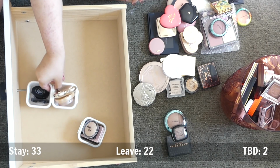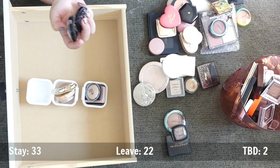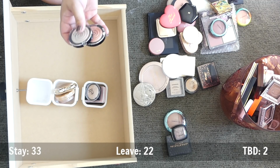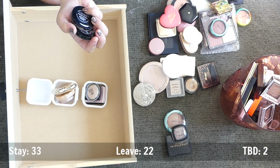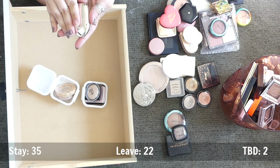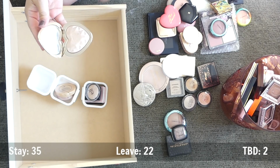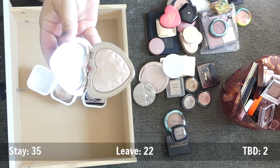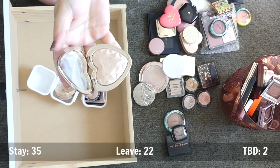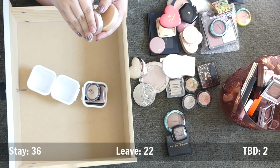And then last but not least, these little guys. I don't know why I had these separated from the Laura Geller one, but here's two more of these highlights. They're so good. What are they actually called? The Gelato Swirl Illuminators. I love those. This Too Faced highlight is just the Sailor Moon highlight compact of my dreams. The actual highlighter is also my favorite highlight ever. So she stays.